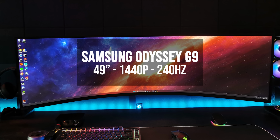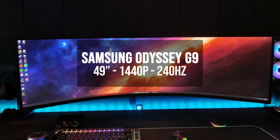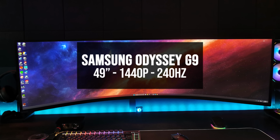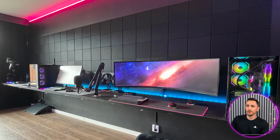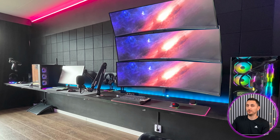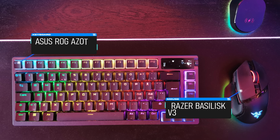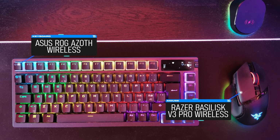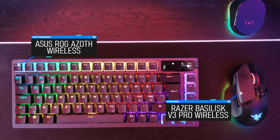Now on to the main setup on the right. Looks like Teemu is still rocking the 49-inch Odyssey G9 monitor, which is to be expected, honestly. I don't know what else you could have upgraded to except for maybe 3 of them stacked on top of each other. His peripherals are also mostly the same. The only difference is the Asus ROG wireless keyboard instead of the previous Razer one. A massive upgrade, by the way.